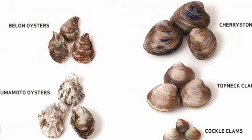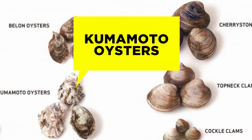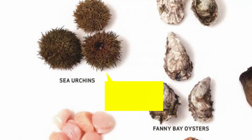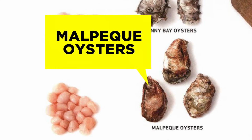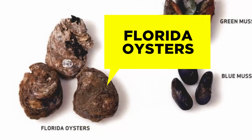So, starting from the top: oysters, Belon oysters, cherrystone clams, Kumamoto oysters, my personal favorite, topneck clams, cockle clams, razor clams, Fanny Bay oysters, sea urchin, sea scallops, Malpec oysters, geoduck clam, green mussels, bay scallops, Florida oysters, blue mussels.